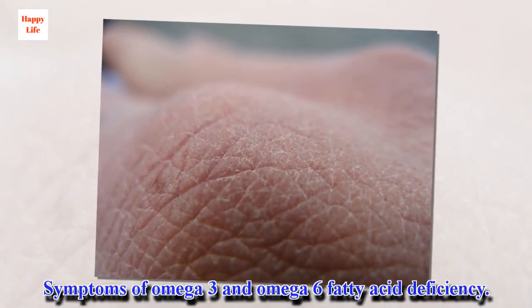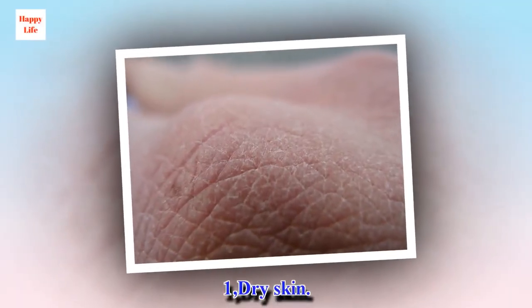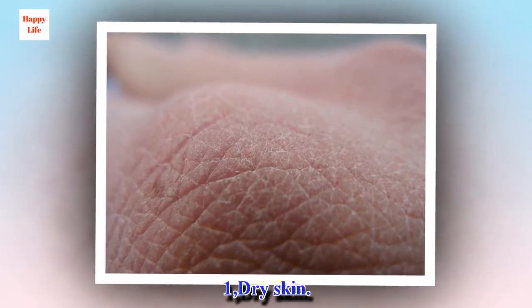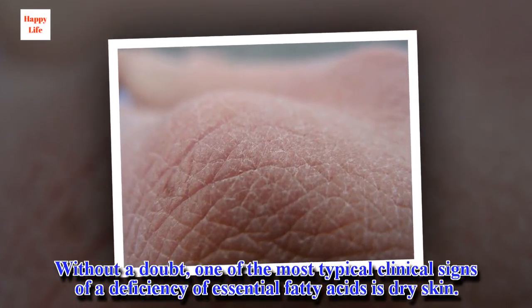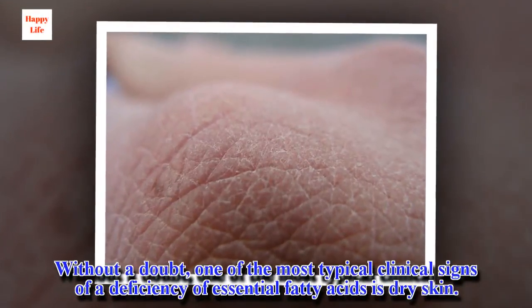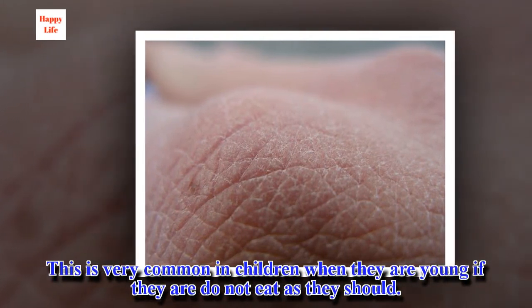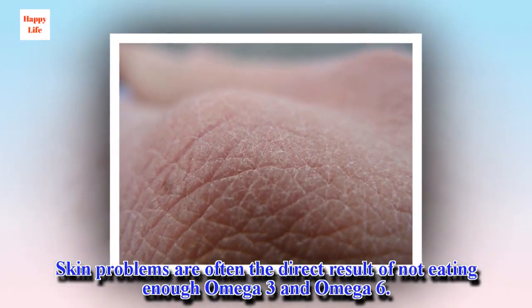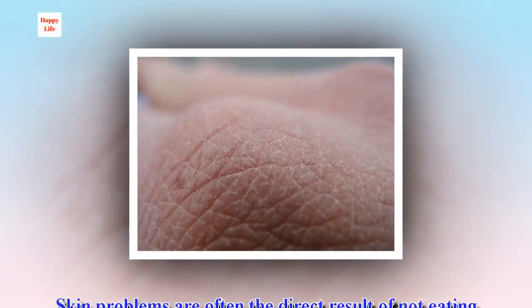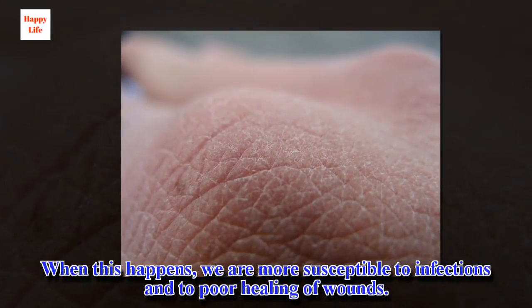Symptoms of omega-3 and omega-6 fatty acid deficiency. 1. Dry skin. Without a doubt, one of the most typical clinical signs of a deficiency of essential fatty acids is dry skin. This is very common in children when they are young if they do not eat as they should. Skin problems are often the direct result of not eating enough omega-3 and omega-6. When this happens, we are more susceptible to infections and to poor healing of wounds.